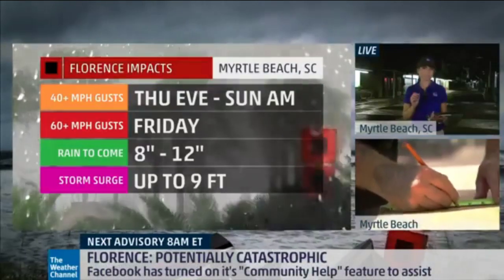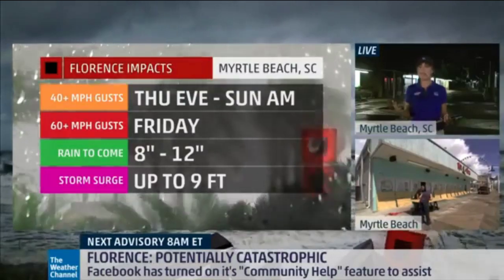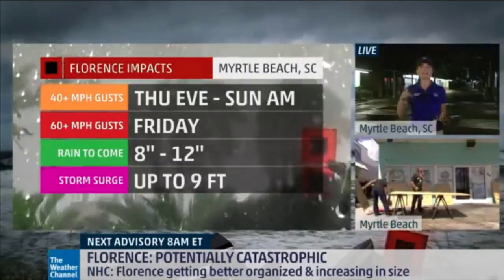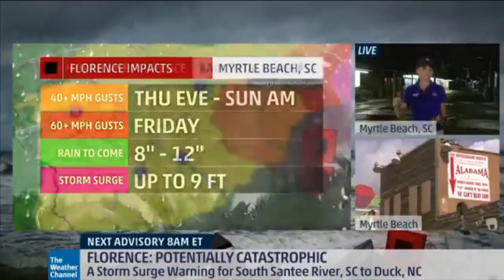Let's look at Myrtle Beach specifically and talk about that. Surge could be up to 6 feet. Again, that's worst case scenario. That would be at the time of high tide, which for tomorrow is a little after 10 a.m. and 10 p.m. or 11 a.m. and 11 p.m. But certainly that is the potential. We'll have to watch that every single day.